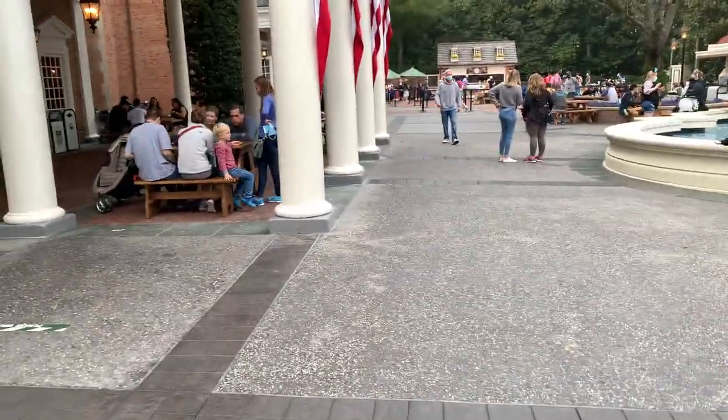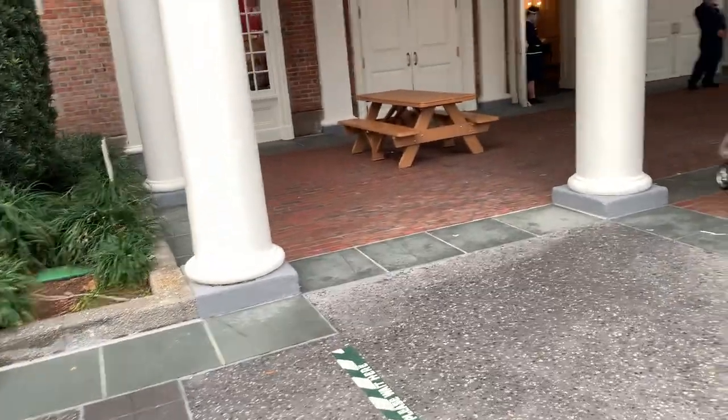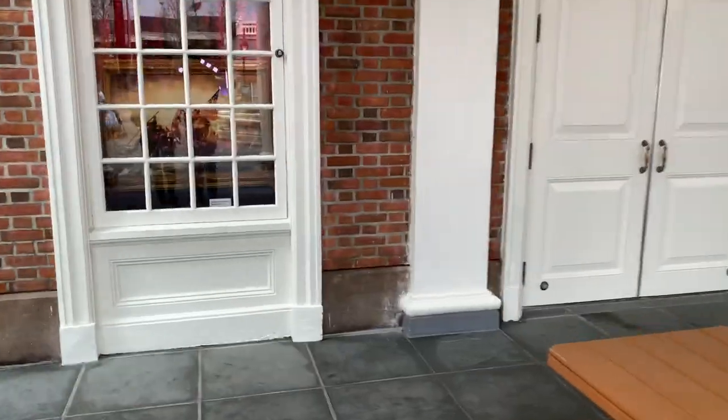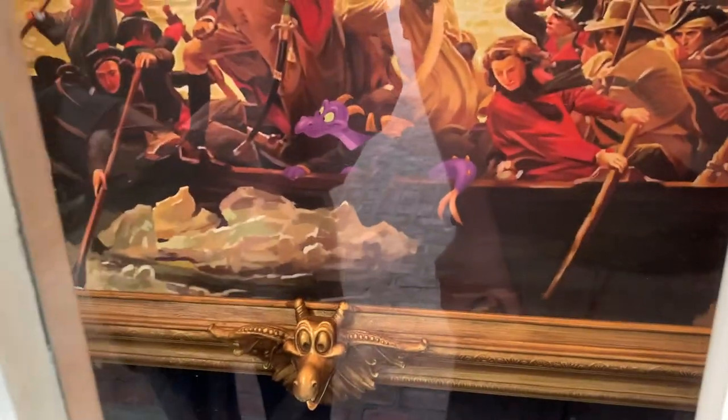Okay, I think there's gonna be another one somewhere. Like maybe over here, we'll check. Over here, here's the... yep, see, Figment is on it. Okay, so he's in every one of them.